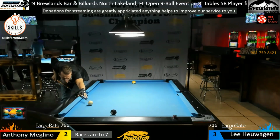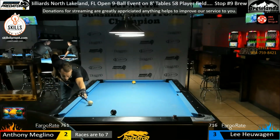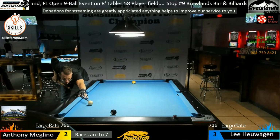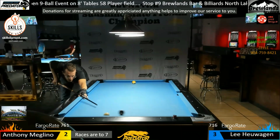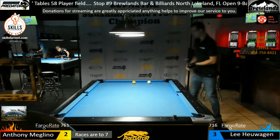I would expect he's going to hit this shot and go 1, 2, 3, possibly 4 rails for the 9-ball. And the only reason I'm saying that many rails instead of going straight down is because of speed control. I think it's a little bit easier, and that's why he's playing.